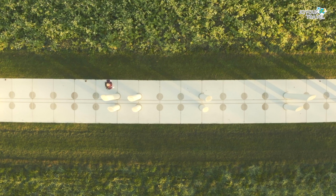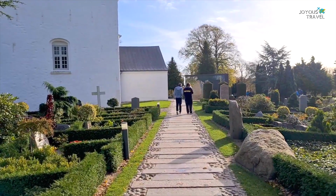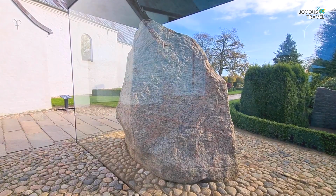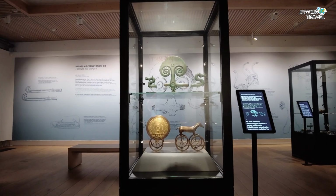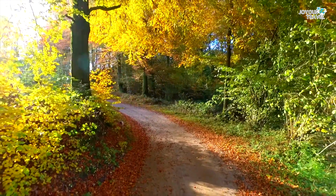Number 9. Jelling. This city has some of the most important monuments of the Viking past in all of Europe. In 1994, it was declared a UNESCO World Heritage Site. Jelling has 2 burial mounds and the 2 rune stones erected by Kings Guam and Harald in the year 900. In the Konjern Jelling Center, you can learn about the Vikings with interactive exhibits. And by the way, these locations are set in a place of outstanding natural beauty.